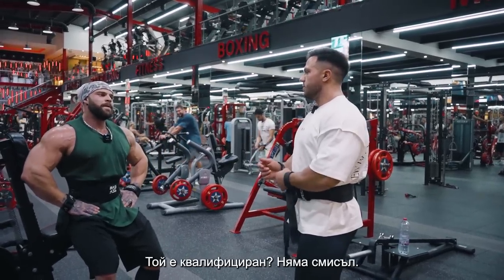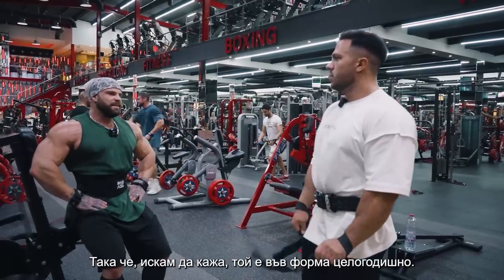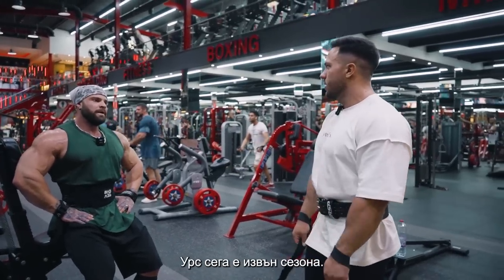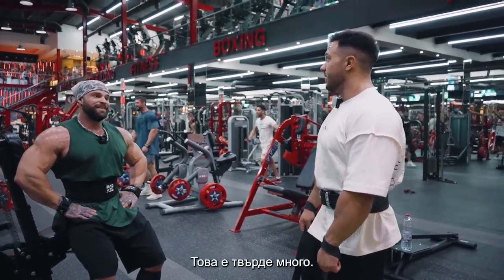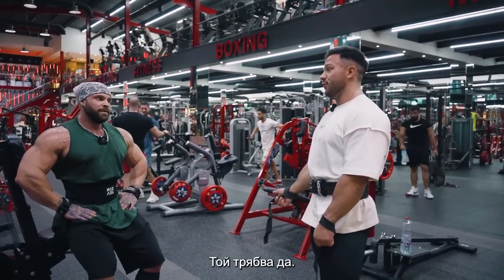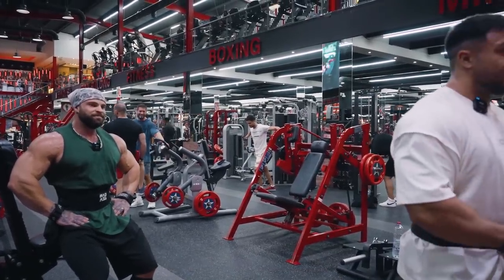He's qualified. Makes no sense. Not really. I mean, he's in shape around, you know, all year. Urs is qualified, Urs is now in off season, so he won't do it. Man, he's 60 pounds overweight. I don't know how he's gonna do it. That's way too much, man. We'll see. I think he should lose some muscle. He has to. Maybe that's the key. I don't know.